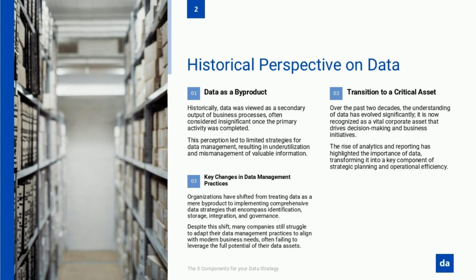But then everything began to change. As industries expanded and the volume of data grew exponentially, leaders started asking new questions. What if this data could be more than a record of what happened? What if it could tell us what might happen next? This marked the beginning of a transformation, a new way of thinking about data as a critical corporate asset, one that could drive innovation, predict outcomes, and power better decisions.